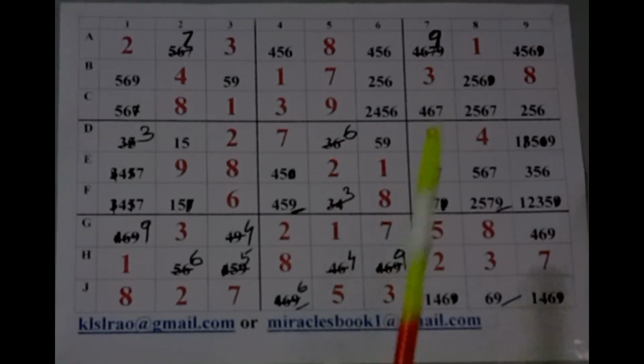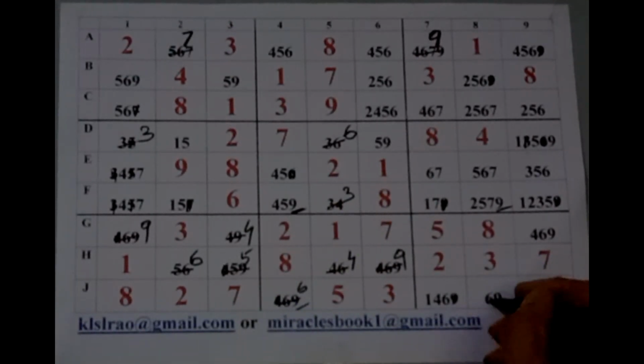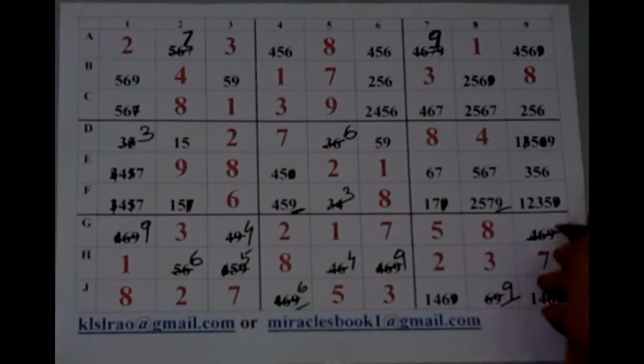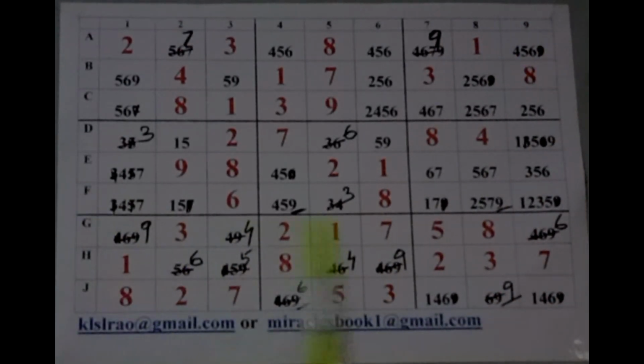Okay. And then look across and there's a row J. This 6 enables us to disband this pair, the part of our X-wing. This is also part of the X-wing. This is also part of the X-wing. So we get a 9 here. Okay. And then we can delete this 9 also here. This 4 also is there. This 9 here. So this 4 and 9 and these 2 numbers can be deleted here. So what remains there is a 6. Okay. That completes this row.